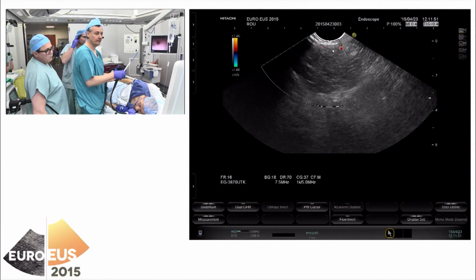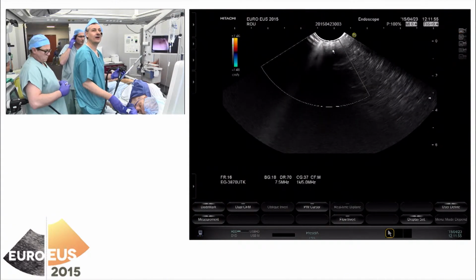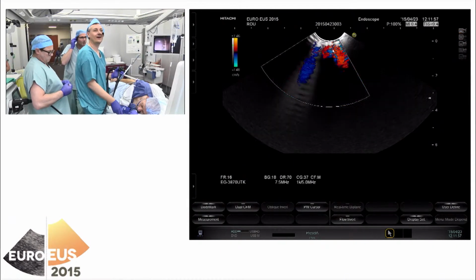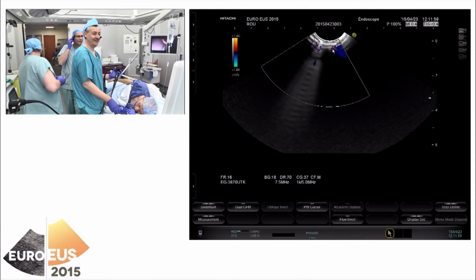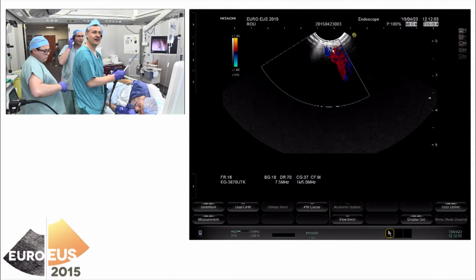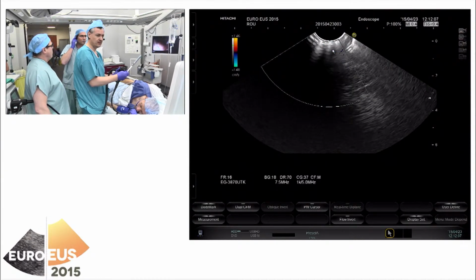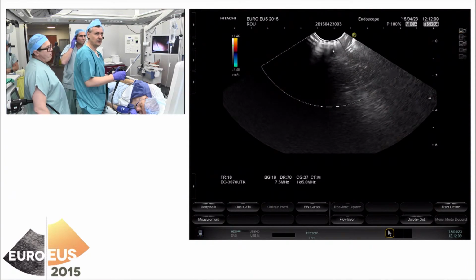Perhaps, while we're waiting, we can have a show of hands from the audience for the size of needle. Who would use a 25 gauge needle in this case? Show of hands. We're getting a few. And 22? Majority. And 19? So 22 was the favorite of the audience.